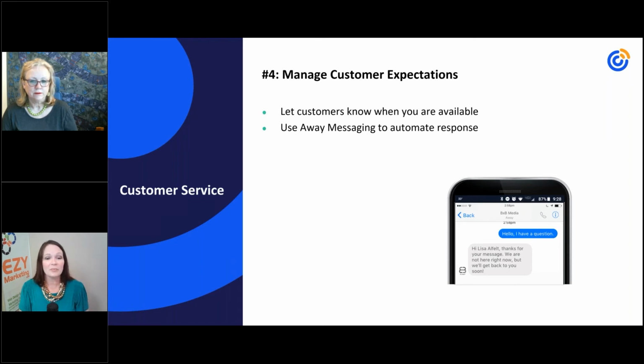So here's an example. Here the business has used Facebook's customization options, again in the settings, to include the user's name when they respond. And that's good because I like that. It's very personal. But other than that, it's kind of general. It's not particularly a helpful message.